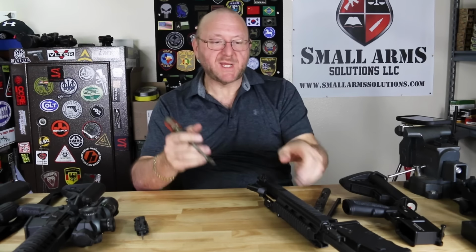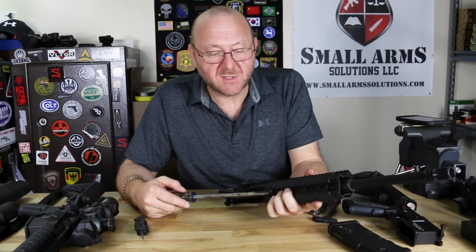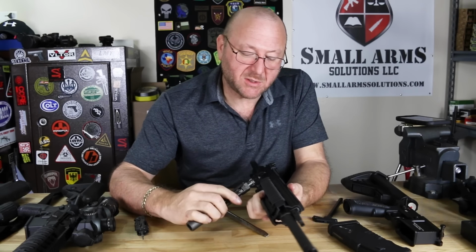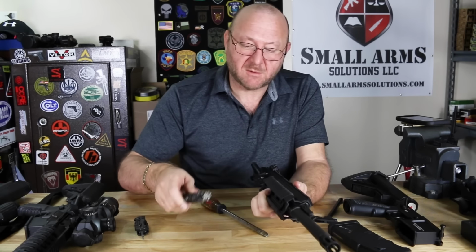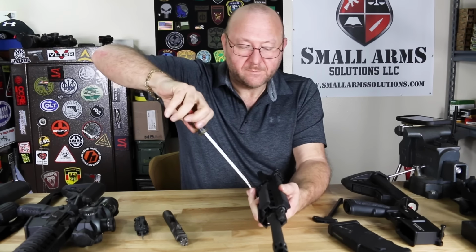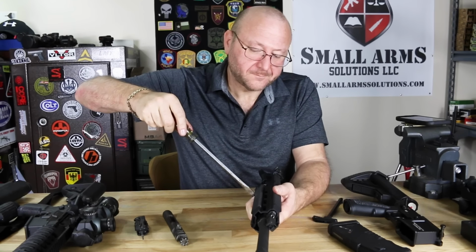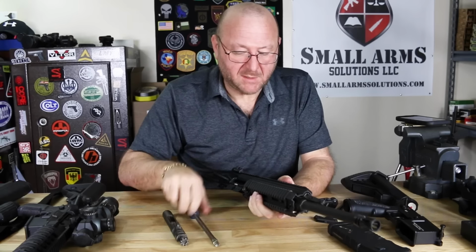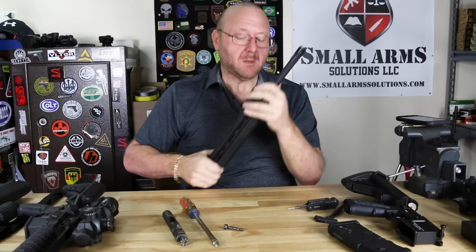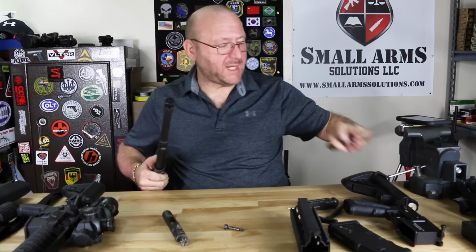So now we're going to take a look at the gas system. Now, this is sort of interesting, but there are a few different ways this is done. Some of them use Allen keys. Some of them you would actually use a bolt locking lug. Now, this was not really that great of an idea, but this is what they did. You can use your locking lug to unscrew this, but I prefer to use a screwdriver. We got that unscrewed. We're going to pull out the screw and push this handguard forward. And now we expose the gas system.